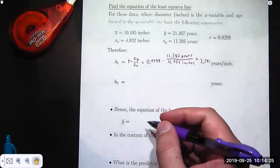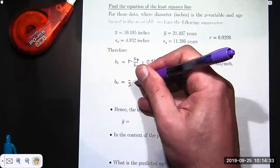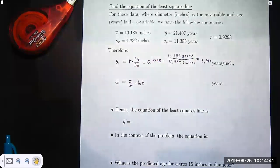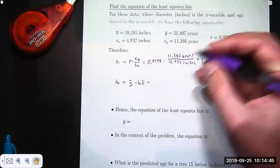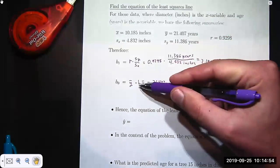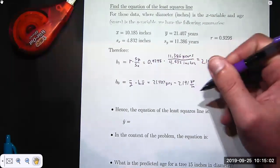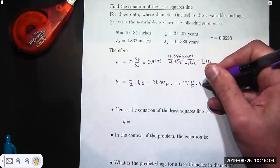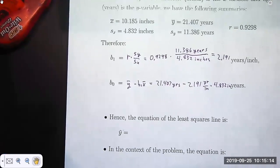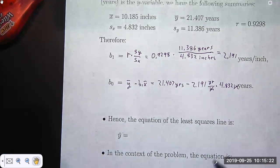And then b0, we recall that it's y bar minus b1 times x bar. And again, we do the scavenger hunt. y bar was 21.407 years minus b1. We just found b1 was 2.191 years per inch. And then x bar is 4.832 inches. So the inches cancel as far as what happens with the units right there, and then we're just left with years.